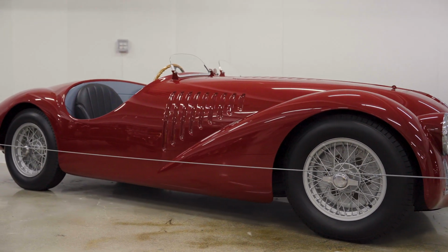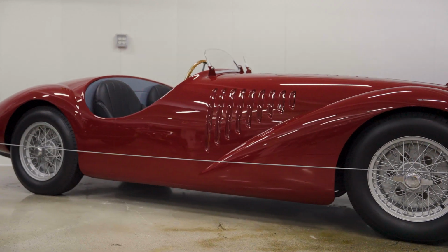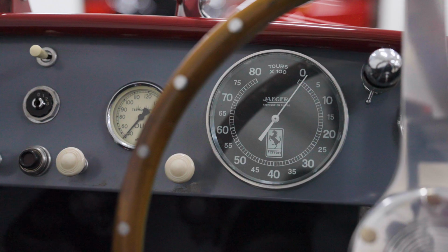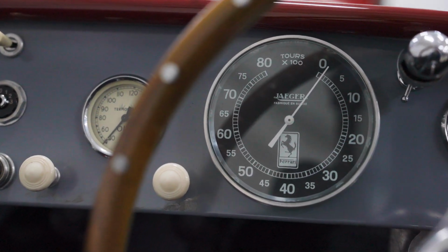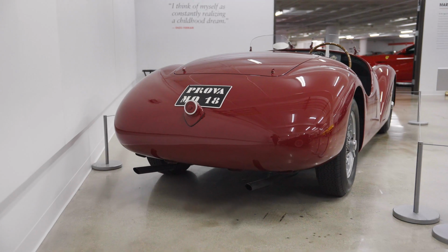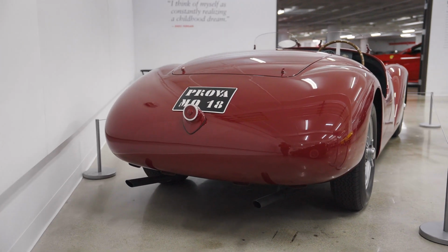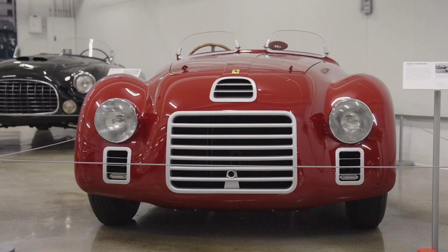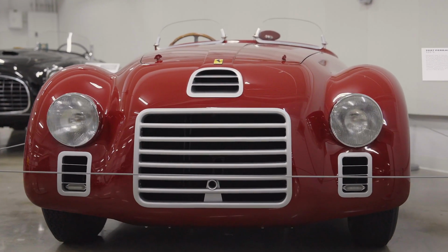In fact, none of the early Ferraris can be found in their original condition. They were racing machines. They won, but also broke down, crashed, and often were repaired with upgrades that morphed their original appearance. What we do know from pictures is that the 125S looked like this at the time of the race in Piacenza.